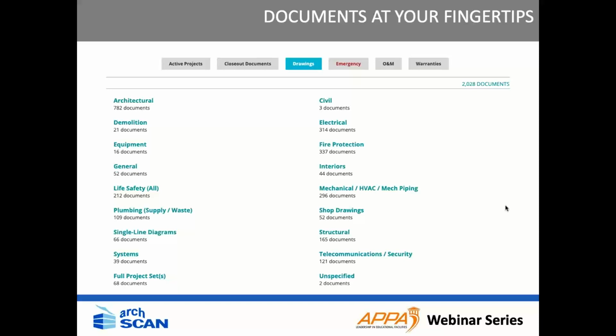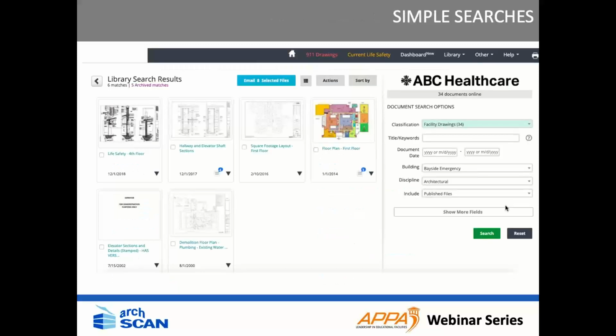So we break it down by discipline. If I'm an electrician, I want to be able to go right to my electrical drawings. If I'm a plumber, I can go straight to the plumbing drawings. And once you click on that, the thumbnails of the drawings appear. You can usually set up the system to go in chronological order, so your newest documents to oldest. And then on the right-hand side, you can narrow down your searches through keywords.